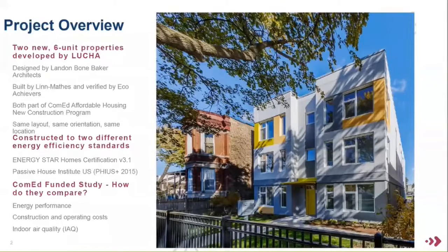And for an overview, we looked at 2 brand new 6-unit properties that were developed by LUCHA. They were designed by Land & Bone Baker Architects, built by Lynn Mathis, and verified by EcoAchievers. Both of these projects were part of the ComEd Affordable Housing New Construction Program and had essentially the same layout, same orientation, and same location. The main difference was that they were constructed to 2 different energy efficiency standards: Energy Star Home Certification version 3.1 and Passive House Institute US Phius Plus 2015 certification. And this was a great opportunity to work with ComEd to help fund a study on how they compare across energy performance, construction and operating costs, and indoor air quality.